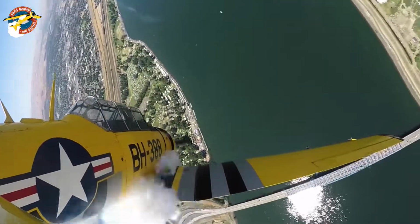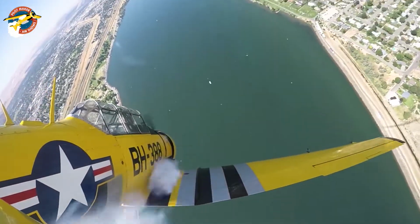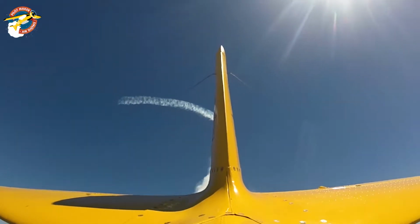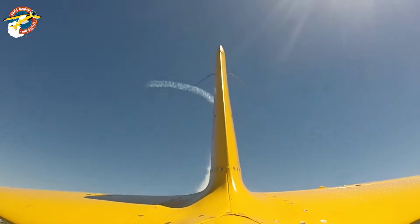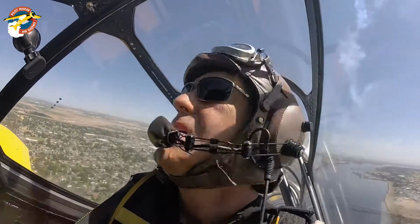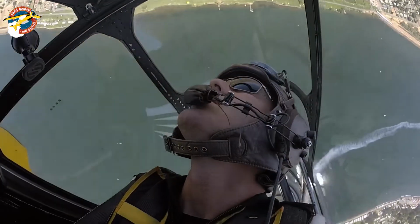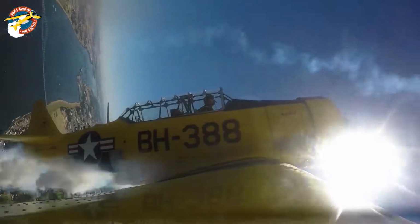One trick up every fighter pilot's sleeve is the lag roll, better known as the barrel roll. Watch now as B-Dog pulls up and makes a corkscrew in the sky. This was used to get behind an opponent and gun him down.